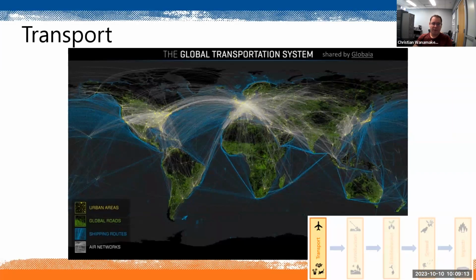So I just want to, focusing piece by piece on these stages of invasion, talk about transportation and the increase in transportation that we're seeing globally. You can see from this figure just how interconnected we are globally. Those light colored lines are flight paths. There's sort of harder to see blue lines that indicate shipping paths. And within the continents, you can see green lines, which are like highways and road systems.